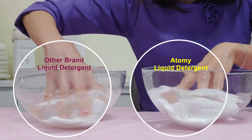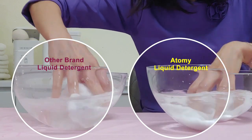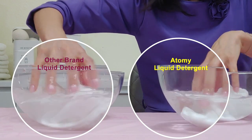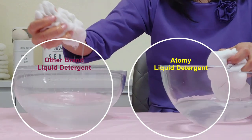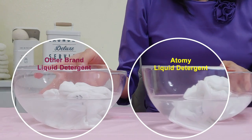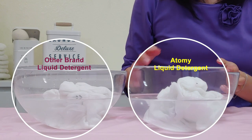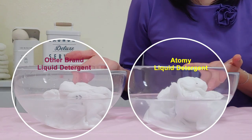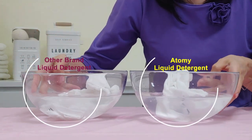And you can see that the one on my right is kind of turning a little bit discolored. As you can see, that is because of all the excess residue that is still on the fabric. This is a lot more change in color, whereas the one on the left with Atomy's detergent, there is no change in color with the water because that one doesn't have any residue in the fabric itself. So which one would you be more comfortable with your kids wearing, right? I would definitely want Atomy's brand more.